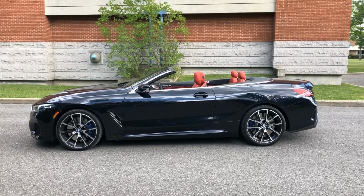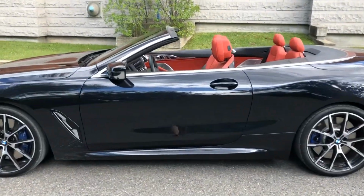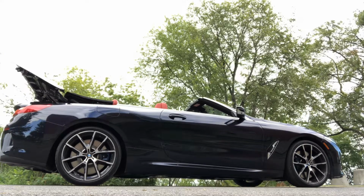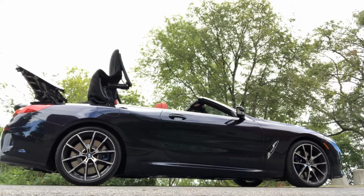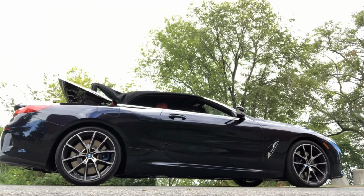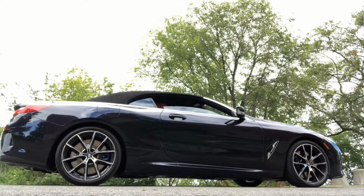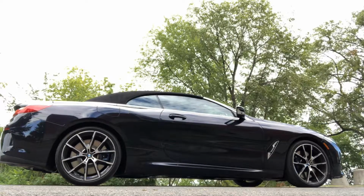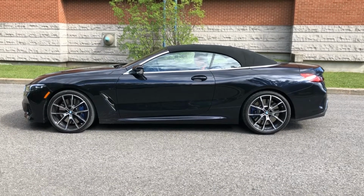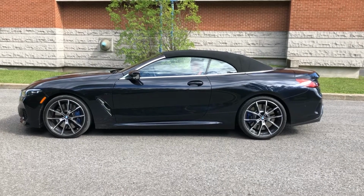Let's just stare at it for a moment. Actually, I'm gonna put the top up, and we're gonna continue. And there you have it with the top up. My goodness, I think it looks better than the coupe. The coupe, is it possible?